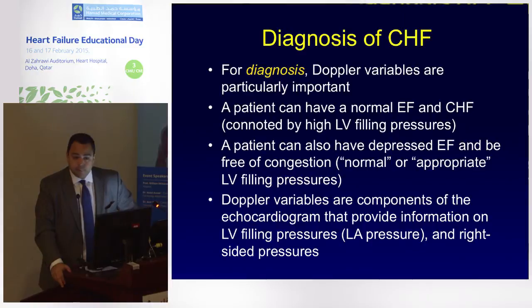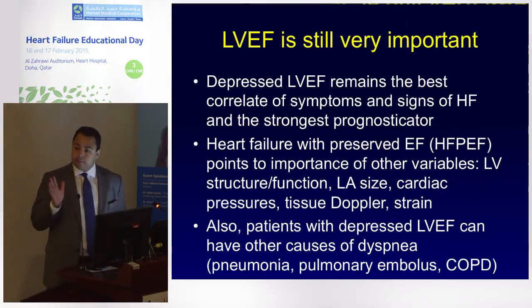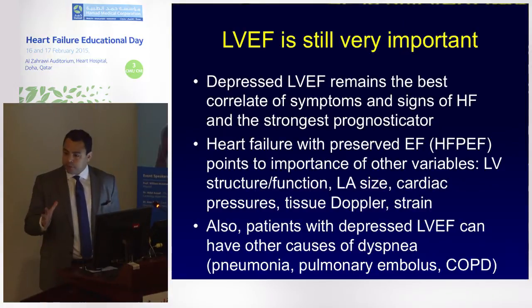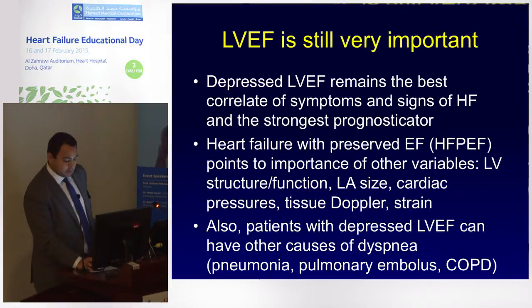Likewise, because you have a preserved ejection fraction does not mean you don't have heart failure. So the Doppler information that gives information on flow is exceedingly important in that regard. Having said that, ejection fraction is massively important. It remains, on multivariate analysis, one of the most powerful independent predictors of outcome in patients with heart failure. And if someone has an EF less than 50%, then certainly LV dysfunction correlates with symptoms and signs of heart failure and mortality, but there are other measures that need to be considered.